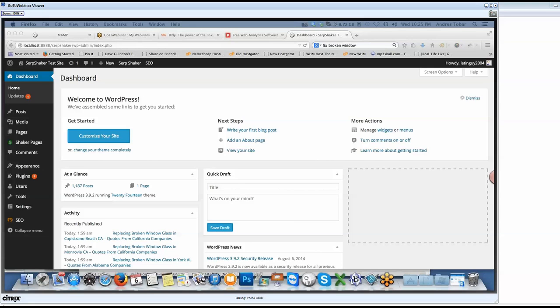Probably the best place to put it would be to go to Appearance, Editor, and then go to the footer of your theme and paste it right in there if your theme doesn't have a place to add it. Some of the themes will have a place where you can add extra footer tracking code or CSS stuff. But I typically put it in the footer file of the theme just because I want to make sure it loads last.